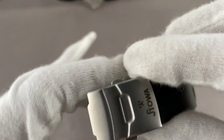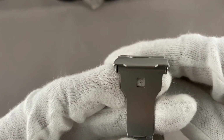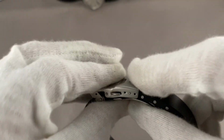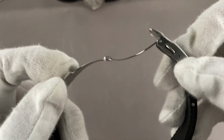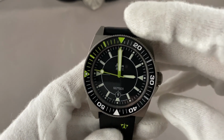To be honest, although the clasp is Stowa signed, I think a watch like this would have deserved a clasp which is a little bit more massive and has a little bit higher quality. So given the overall quality of the manufacturer of the watch, the clasp is not quite up to the quality of the rest of the watch. So here I see potential for improvement.